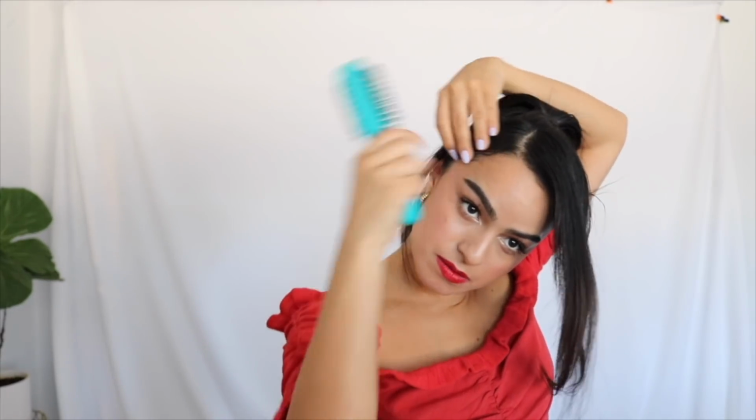And then we can start smoothing these guys down. So first we're gonna secure this guy. I'm gonna blend it back with a ponytail. That's like an instant facelift. And then this one is going to be secured here.